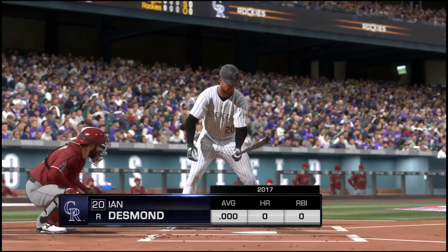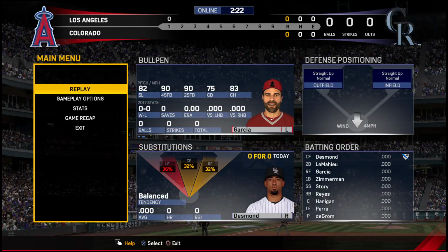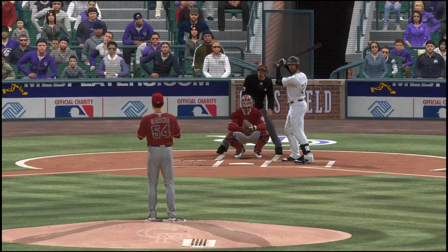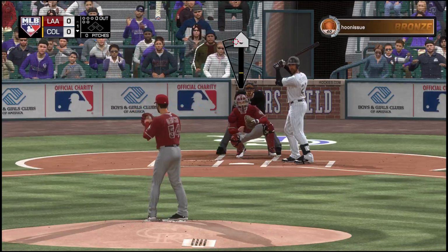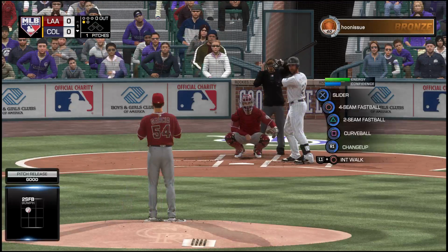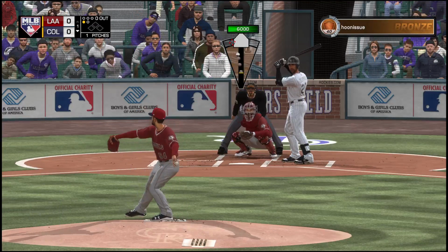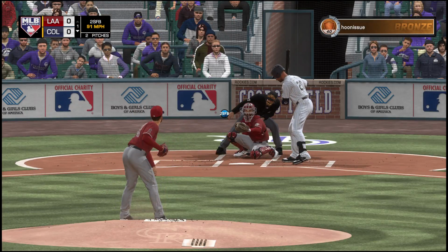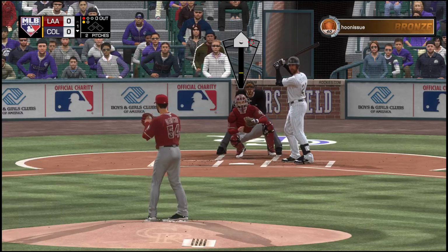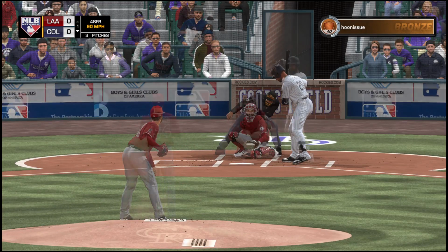Stepping in, Ian Desmond. He'll lead things off here in the bottom half of the first for the Rockies. Center fielder, Ian Desmond. Takes a look at one catching the outside corner. That misses wide. 1 ball and 1 strike. Ready with the 1-1 pitch. That's a ball. Fastball that just misses inside.